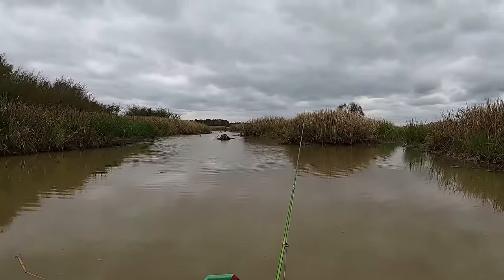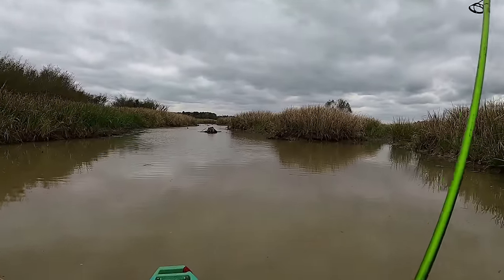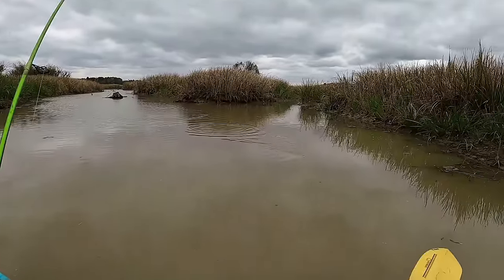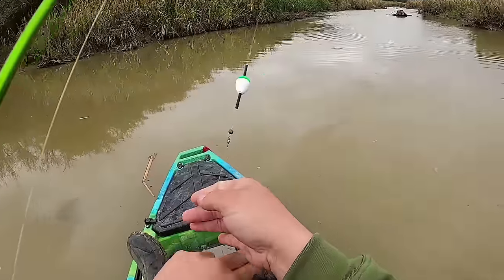Oh gosh. There he is. Oh guys, we got a tank. I didn't know if he hit it, but I didn't see. He sure didn't take the cork. Well, not a tank. It ain't a tank. It's a keeper. It's a keeper fish.